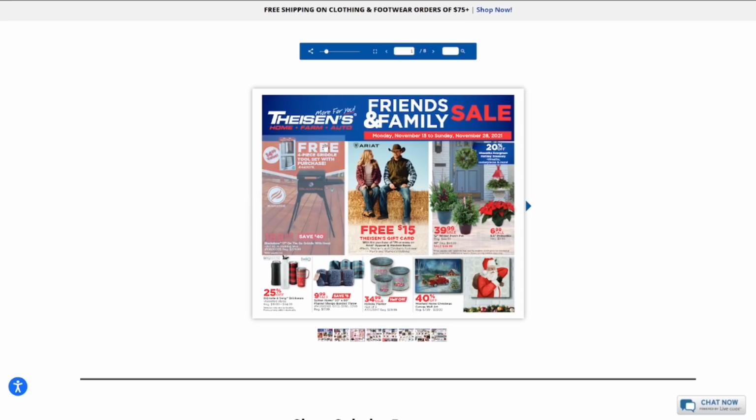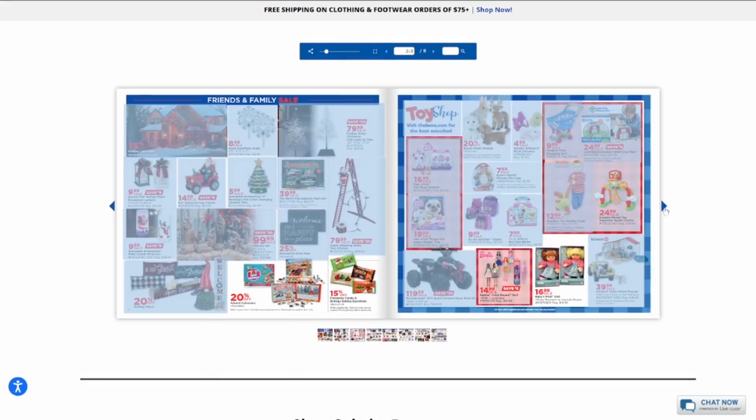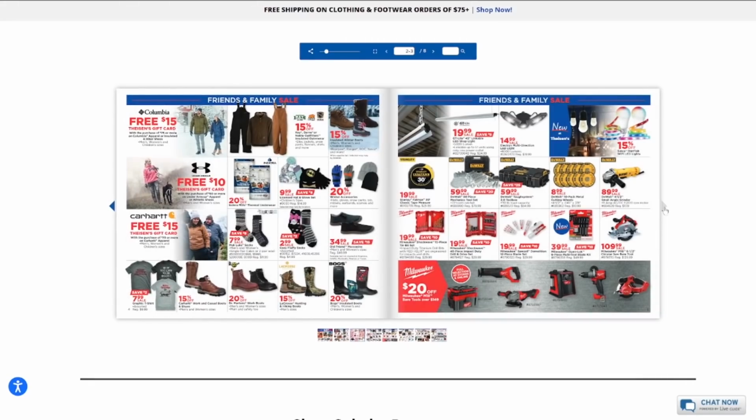Anyway, we got here free 4-piece griddle tool set with purchase, $189 Blackstone. They make some good stuff there for those outdoor griddles, if you're into that. I'm just going to page through this. There's 8 pages of it. 50% off holiday lights. Here we go.